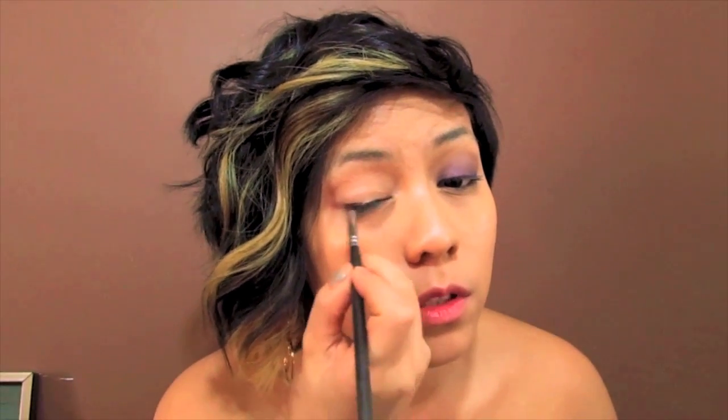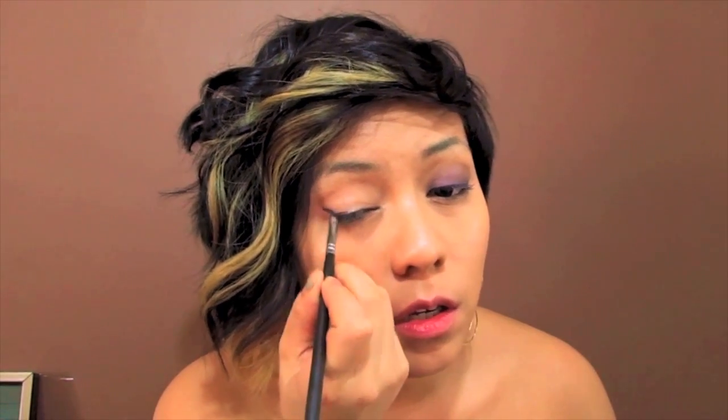And what I'm doing really is packing on the color on the center and then moving my brush outward to take the color out just a little bit, but still having enough control so that it doesn't go all over the place. And you can get most of the e.l.f. stuff that I got here at Target, so it's really awesome if you're on a budget because these liners really stay put. Let me just do the other side really quick.